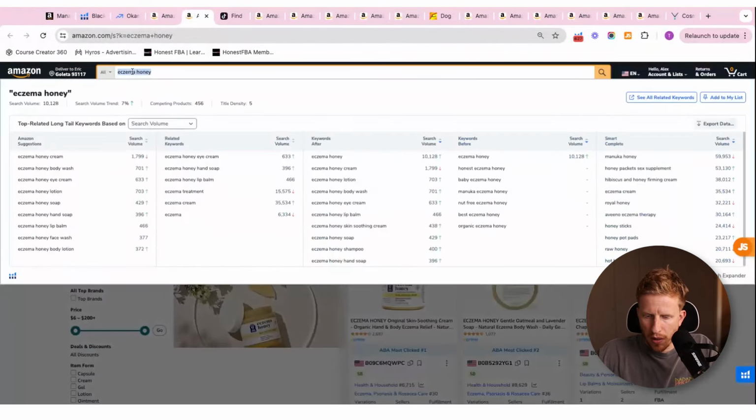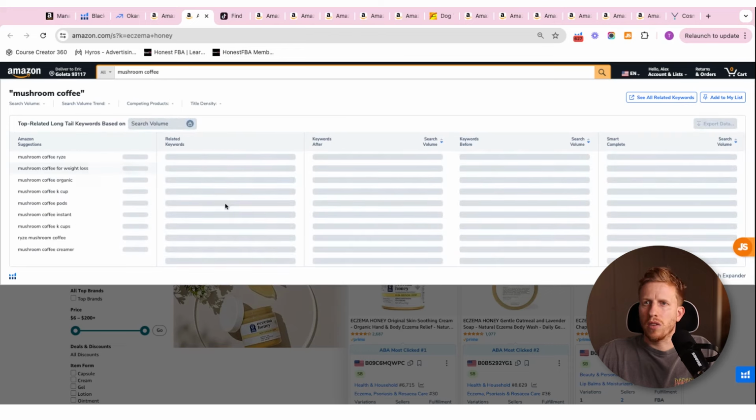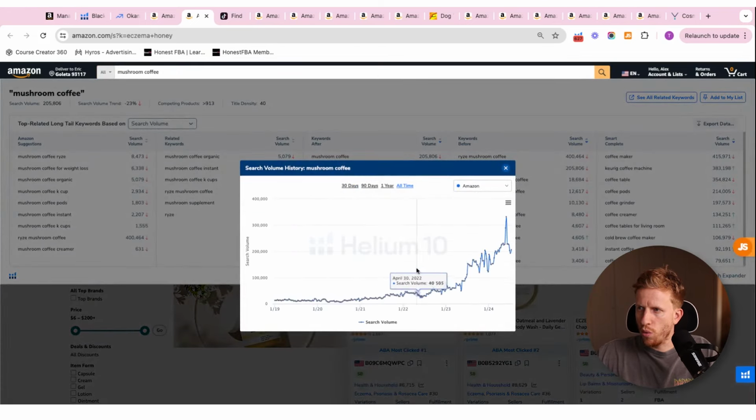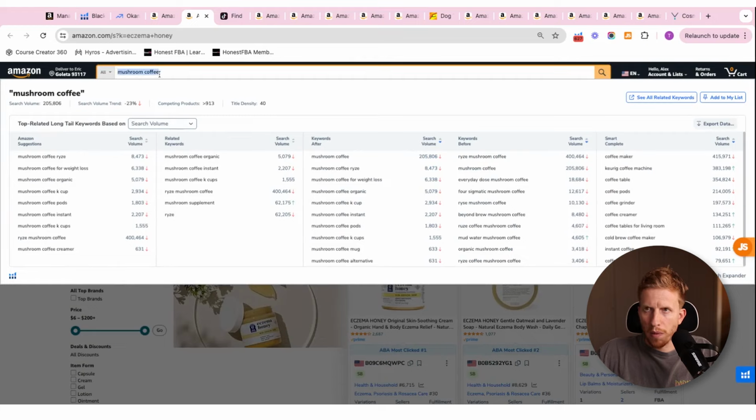If we look at mushroom supplements, mushroom coffee is a good one. Mushroom coffee has just gone insane. So mushroom coffee, look, 200,000 searches, but look, it's just gone woof. So imagine if you launched a mushroom coffee brand down here, you would just be killing it. So let's have a look at this one.